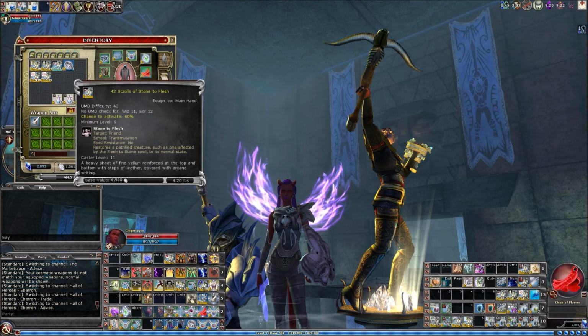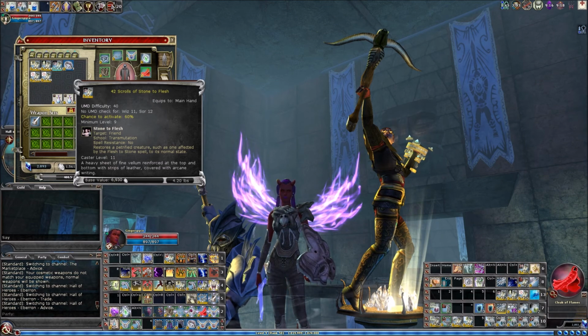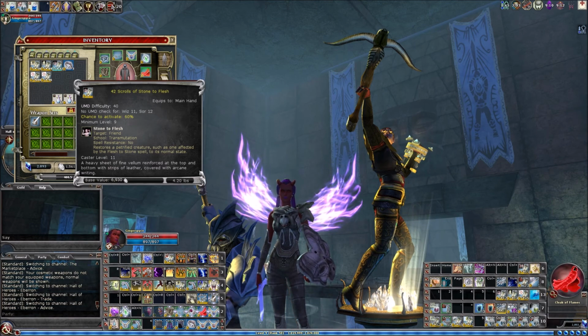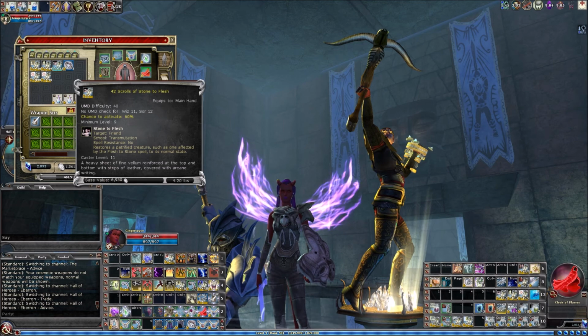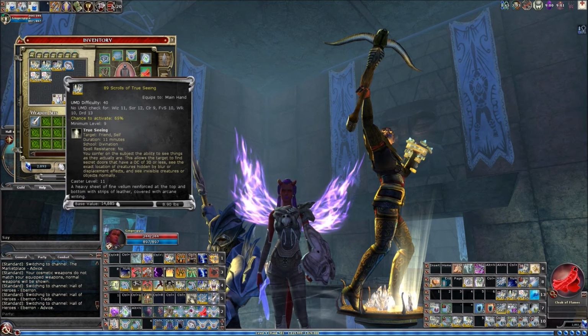Also, Scrolls of Stone to Flesh. I really pretty much just only use this for one quest, and that's Eyes of Stone. But I do like to keep these even beyond that, because once in a blue moon, I actually do use these. But in any event, those are level 9. And then you got Scrolls of True Seeing available at level 9.